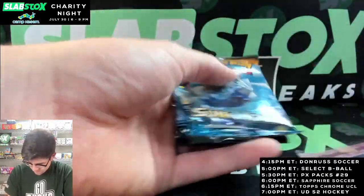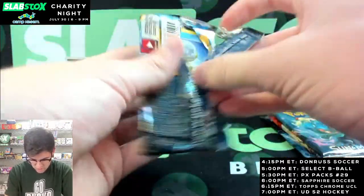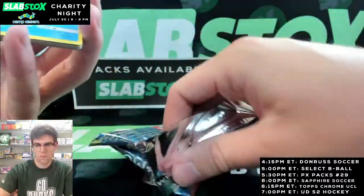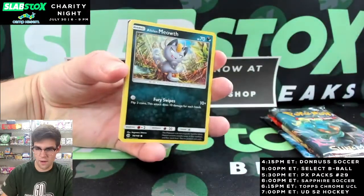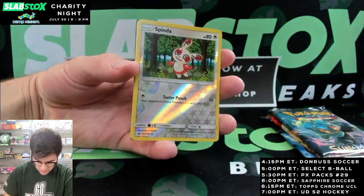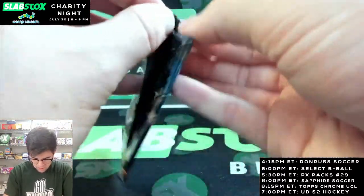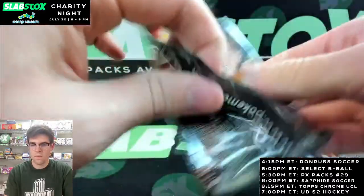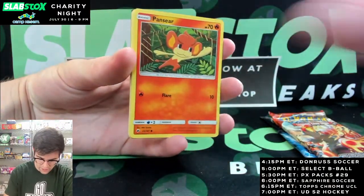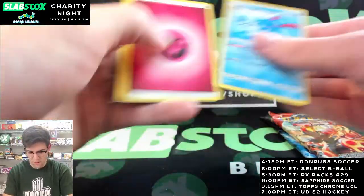Shining Fates and Sun and Moon. One of the biggest promos of the year, actually, outside of some of the Charizard promos. Dupiter, Meowth, Growlithe, Rogan Roller, Cosmog, Spindle Reverse, and Cosmeon. Sun and Moon, Burning Shadows. Mudbray, Magikarp, Pansier, Krogunk, Togedemaru, a Rattata Reverse, and an Azumarill non-holo rare.